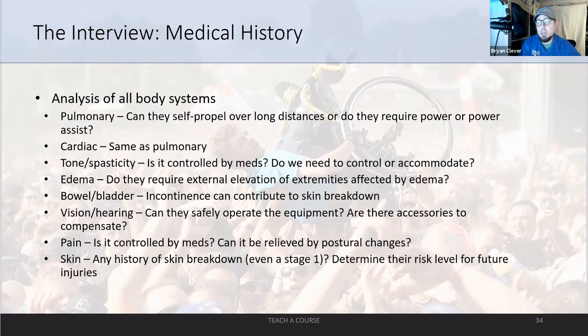Any edema, with their arms, legs. Make sure you take that into consideration for your seating system. Maybe they need the tilt. Maybe they need their arm troughs to be able to raise up. Bowel and bladder, same, skin breakdown. Vision, hearing. If they're rolling down the street, can they hear a car coming? Can they see everything so they don't run into stuff? Are there accessories to help compensate for that?